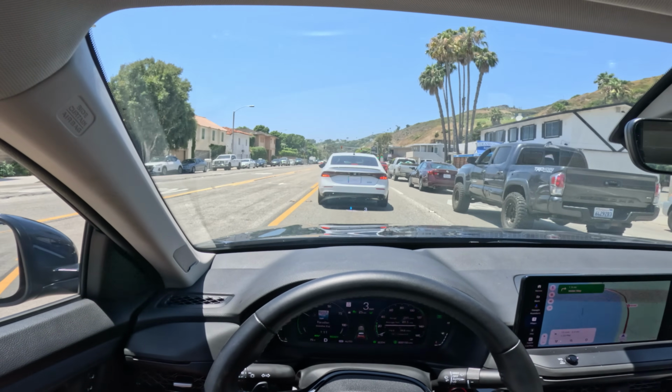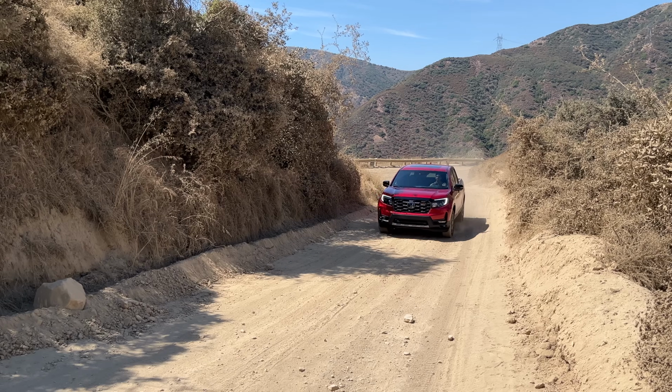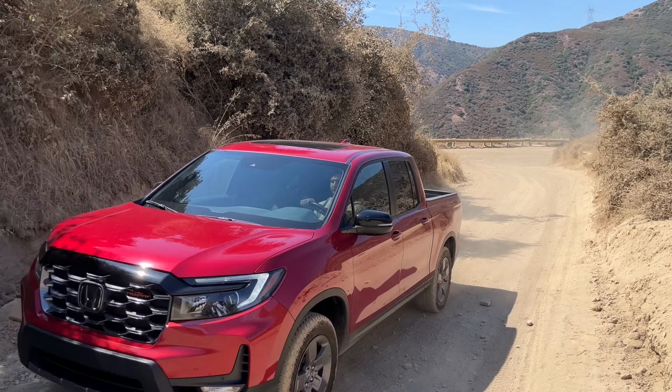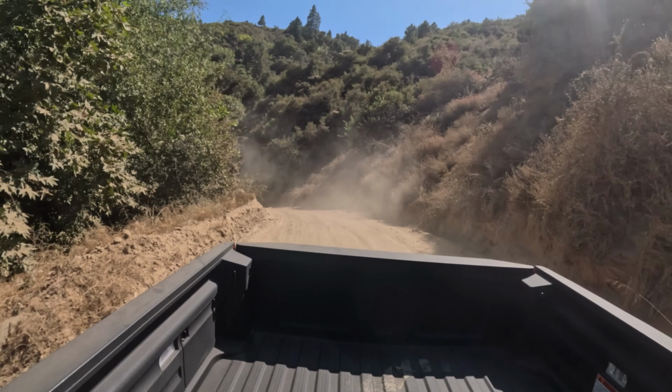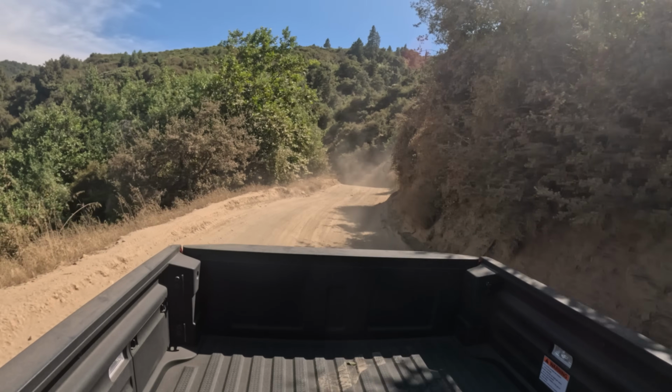This is the Trail Sport model after all, so we went on a little 10-mile off-roading adventure in the mountains. Nothing crazy, but I did feel confident with the Ridgeline's all-wheel drive system, especially with the all-terrain tires. However, the limited clearance and the lack of a full-size spare was on the back of my mind as we encountered some larger rocks on the path.